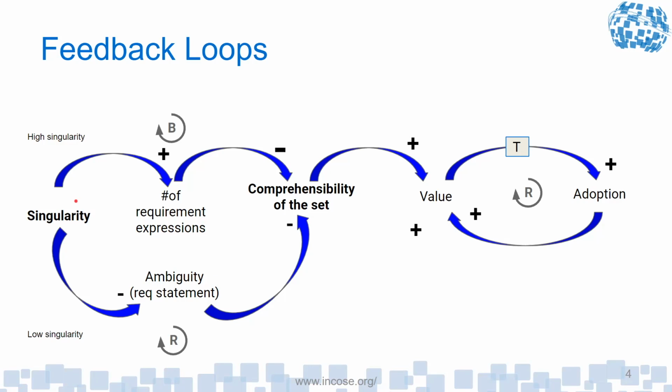So here's the logic. If we increase singularity of individual requirements, it means that we're also going to increase the number of requirement expressions in total in the set. If we increase the number of requirements, we're also going to reduce the comprehensibility of the set. Okay. So just looking at that feedback loop, it feels like, yeah, but let's do one requirement then, and we'll have a really comprehensible set. But that's not the only feedback loop that is in place.